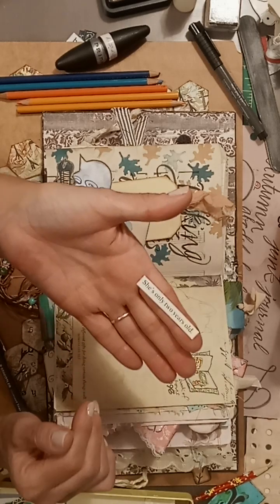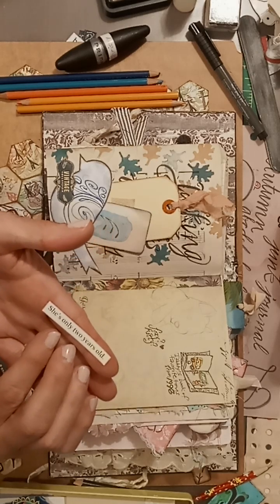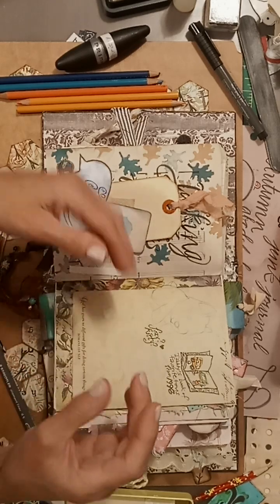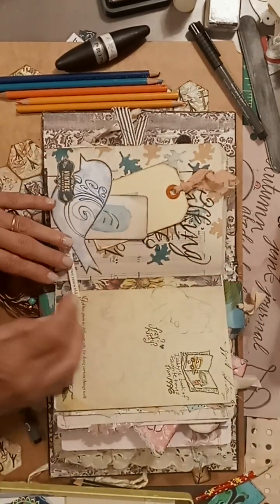She's only 2 years old. And it's so true. Every once in a while, you just want to pause and enjoy the age that your children or grandchildren are right now. Pause and enjoy that they're only 2 years old, and that's going to be a brief moment. But I thought that'd be great to glue on here and remind myself to enjoy the right now with her.